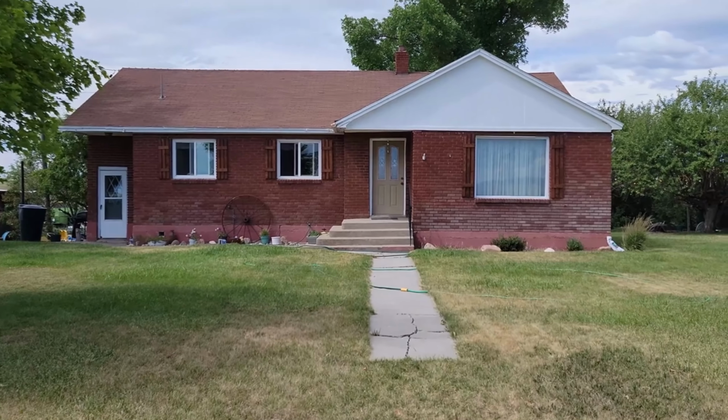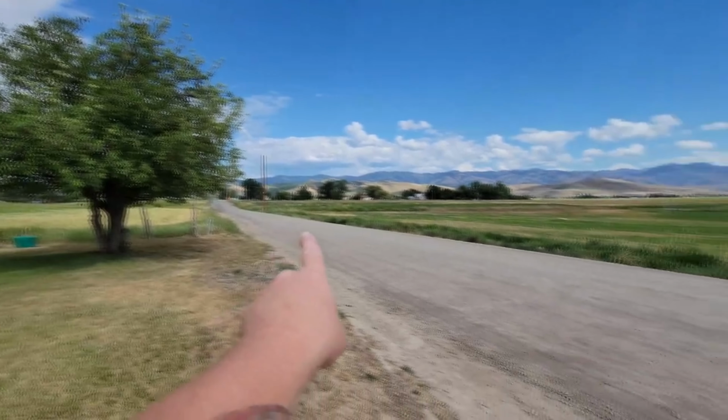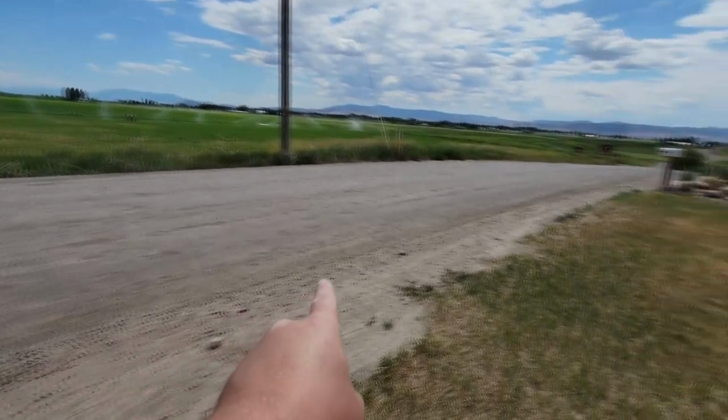We are at Napoleon Dynamite's house. You see this house right at the very beginning of the movie when Napoleon is standing right here looking in his trapper keeper waiting for the bus to arrive. Oh my gosh, so many hilarious scenes happened at this house. The bus comes from that direction right there and pulls up right here. Napoleon gets on and he throws his action figure out the window and it bounces down this road right here as they travel that direction.